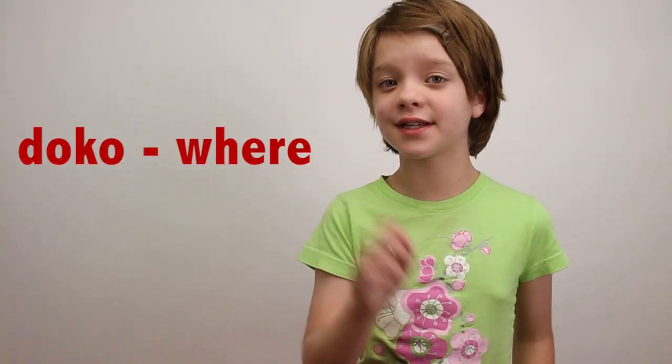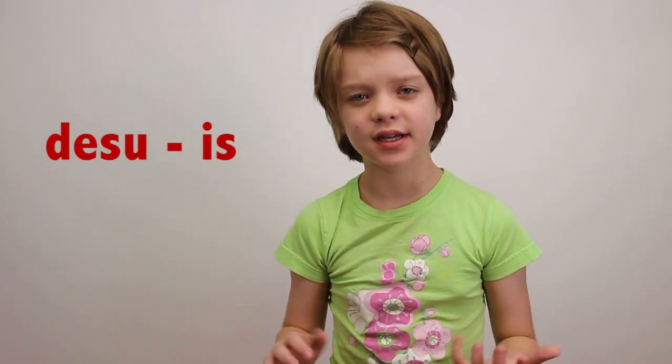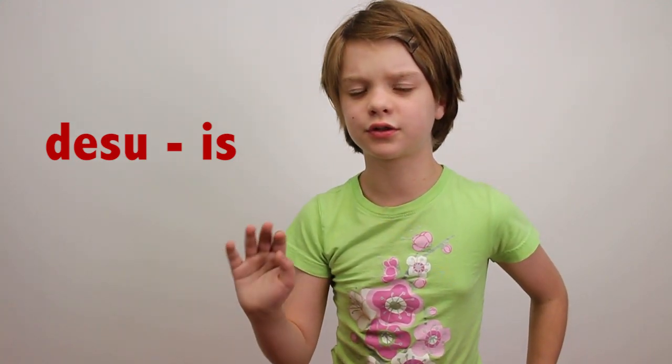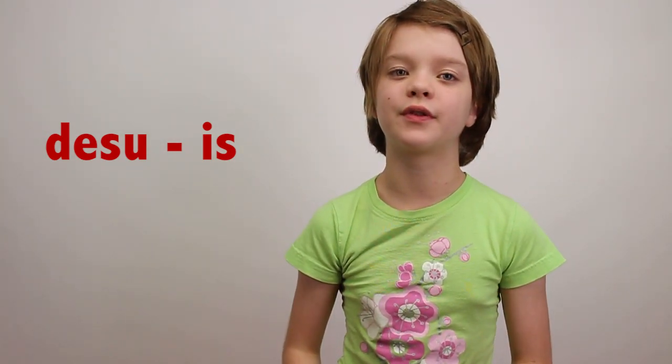So then we have doko, which we actually talked about in a previous lesson. There's a link in the doobly-doo. So doko means where. So next is desu, which is usually pronounced des, and desu isn't wrong. It's just that the u at the end of the word is usually softened, so you hardly can hear it at all. So it sounds like des instead of desu, but it's changed to desu for the song.